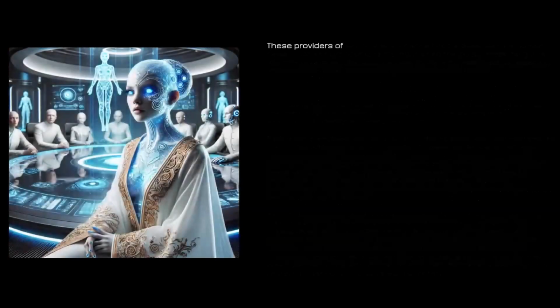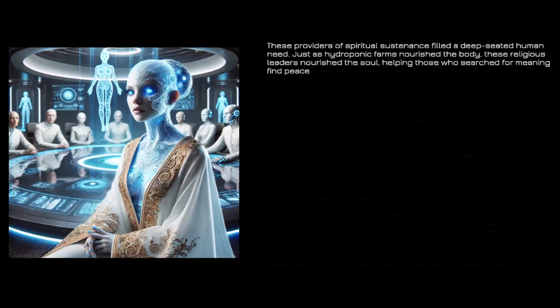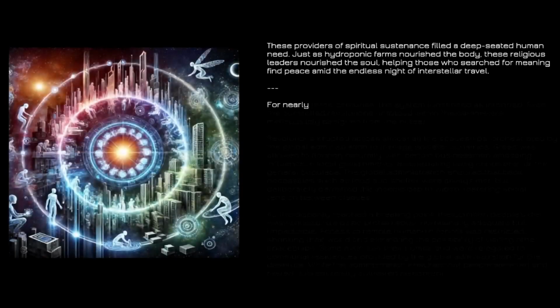These providers of spiritual sustenance filled a deep-seated human need. Just as hydroponic farms nourish the body, these religious leaders nourished the soul, helping those who search for meaning find peace amid the endless night of interstellar travel. For nearly 3 centuries, the system functioned as intended.